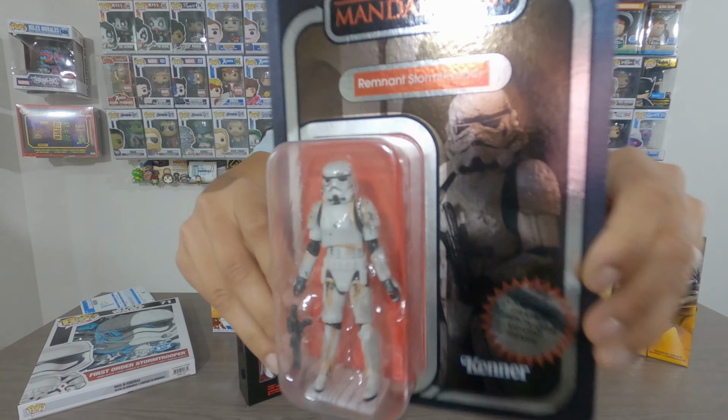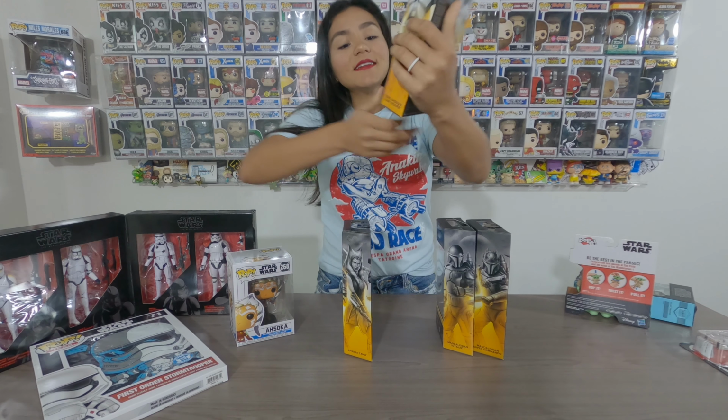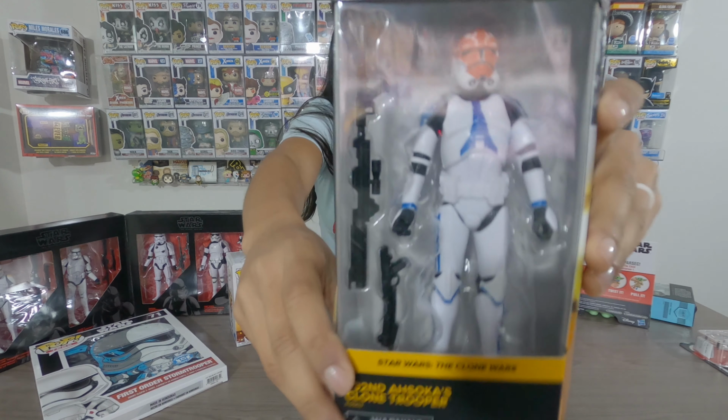First of this Star Wars, this is Ahsoka Tano, the Black Series and the Clone Wars. Let's see if you can see. Oh, the lights, how the reflection. Okay. So she looks so good in this. I love this. I can't wait to see her in The Mandalorian season 2. It's coming soon.